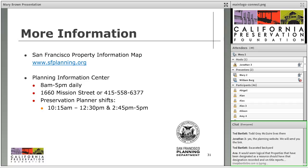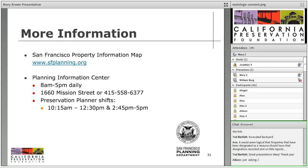Many people don't know that there's a planner working in the back, and you can call the telephone and just be prepared to wait for a while on hold, but you can ask your question in that manner, and that's usually the best way to get quick information. And the preservation planners of the department, we staff just 2 shifts a day, so in the morning or the afternoon, but you can come in person or you can call. And I think that I should pass this on over to William over at the OHP.